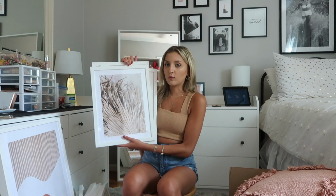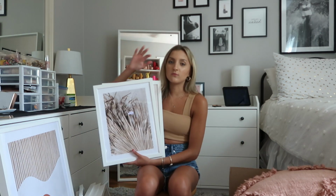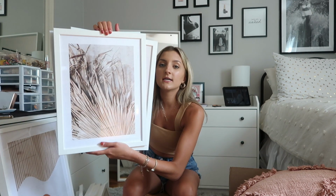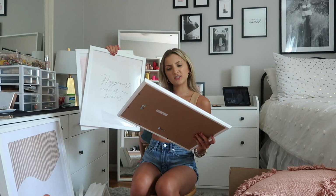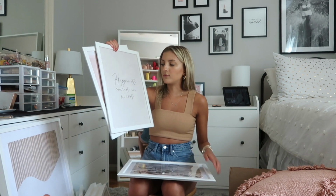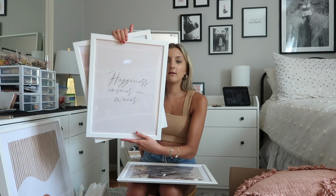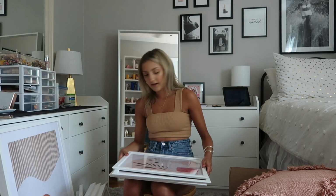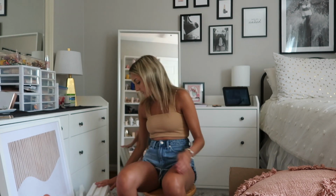Okay, and then these ones are for my bedroom. All these different sizes will be scattered throughout to create a gallery wall. I've got this one right here, which is like, not beach grass, I don't know what this is, dried bamboo maybe. This one says happiness comes in waves. This one just looks like this. And then there are a few smaller ones, okay?